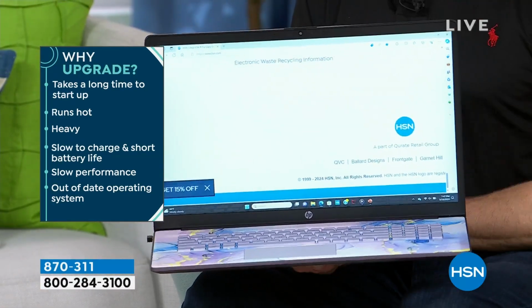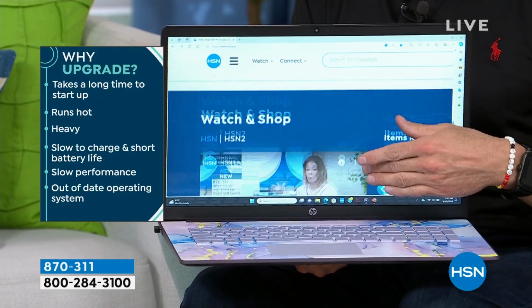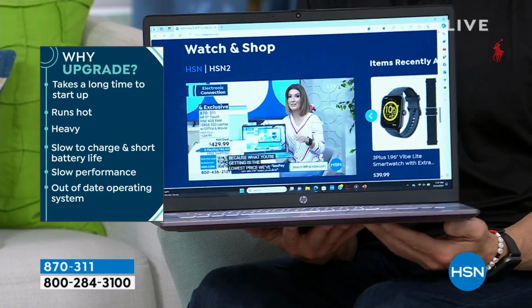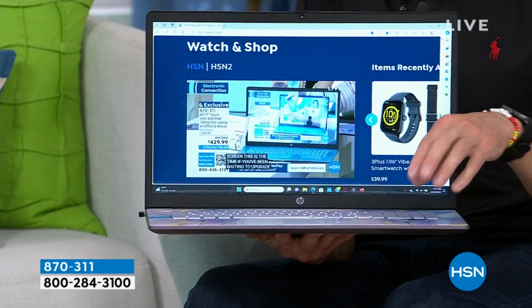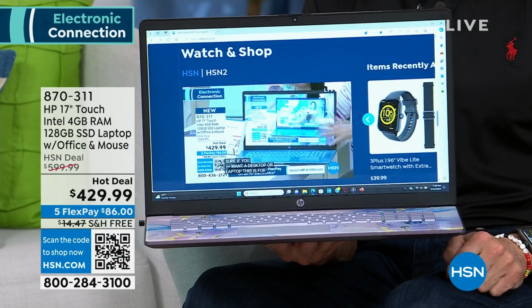Does it take a long time to start up? When you turn your computer on, does it take just a long time for the screen to start up at all? Is your computer hot to the touch? It shouldn't be. If it's a solid state drive, it won't be because there won't be any moving pieces in there creating friction. Is your computer heavy? This computer weighs less than 5 pounds and has an 11.5-hour battery life.